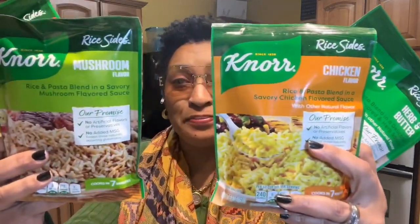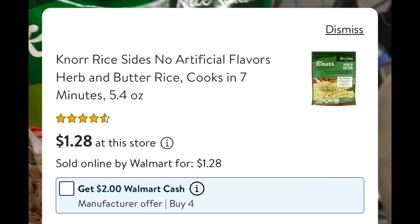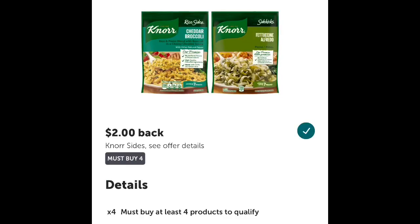The next rebate I got food. You know I love to get food with Ibotta. This is the Northsides. All right, so I got chicken flavor, urban butter, mushroom, and chicken fried rice, okay? These were $1.28 each in my Walmart. You must purchase 4 for this rebate, for a cost of $5.12 in the store. You're going to get $2 back, making the final cost $3.12. So $2 Ibotta rebate for that.